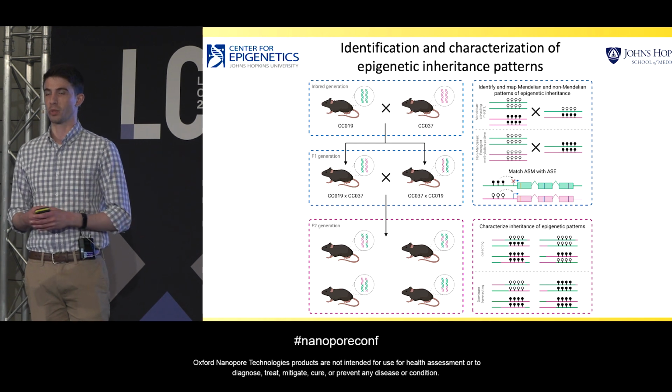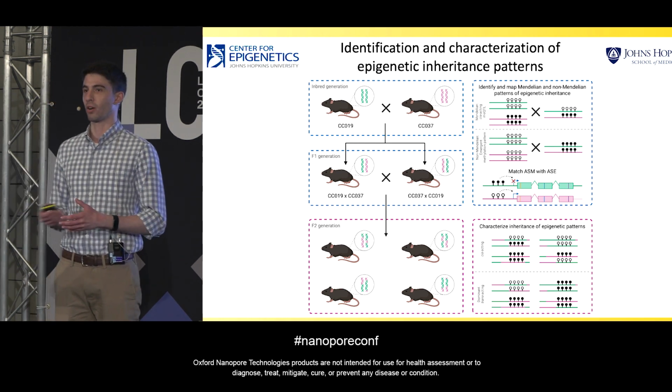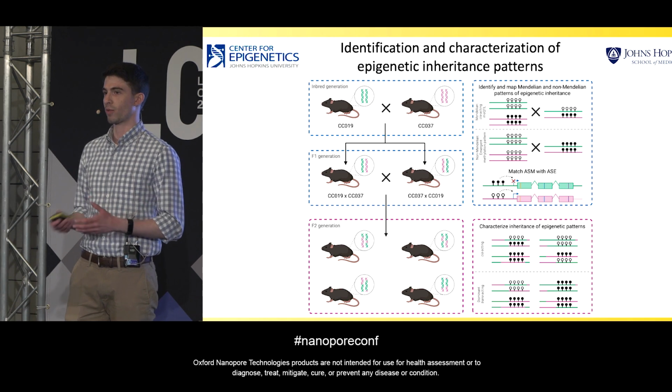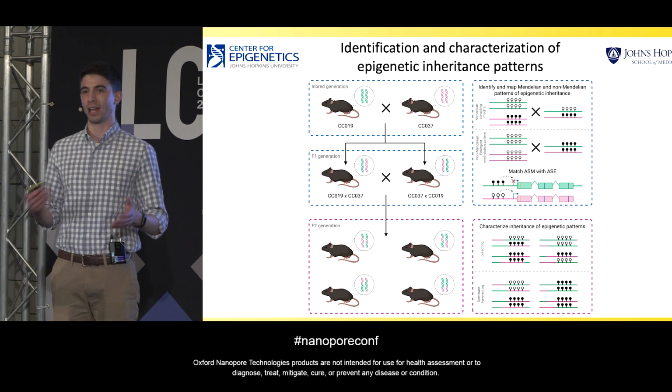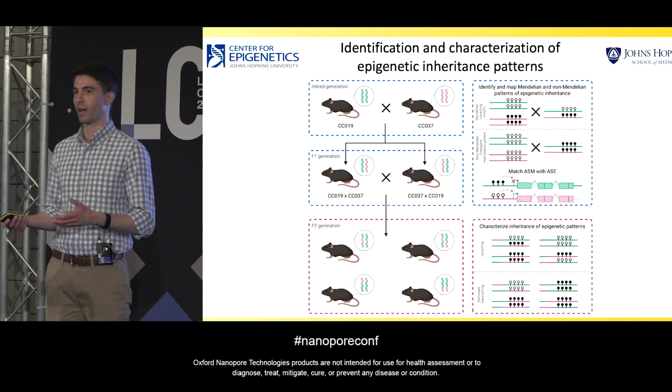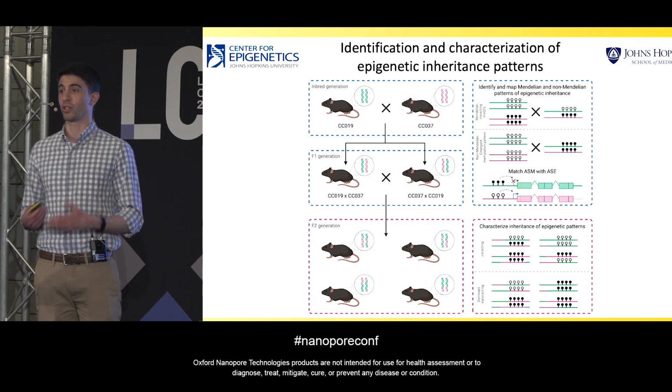In the first phase of this experiment, we performed matched ONT and RNA sequencing on two inbred mouse strains and their heterozygous F1 crosses. We utilized this data to identify and map this diverse set of epigenetic inheritance patterns and then to further assess their effects on gene expression.